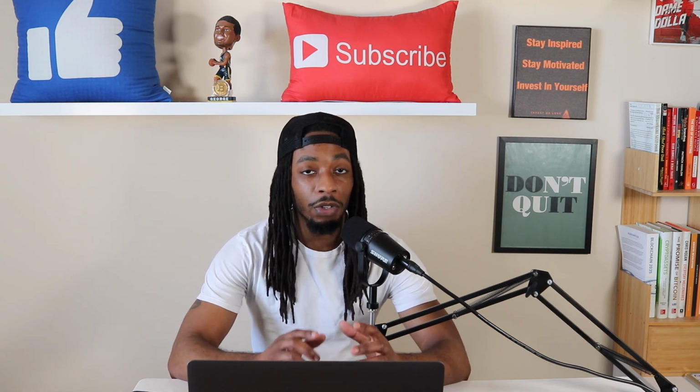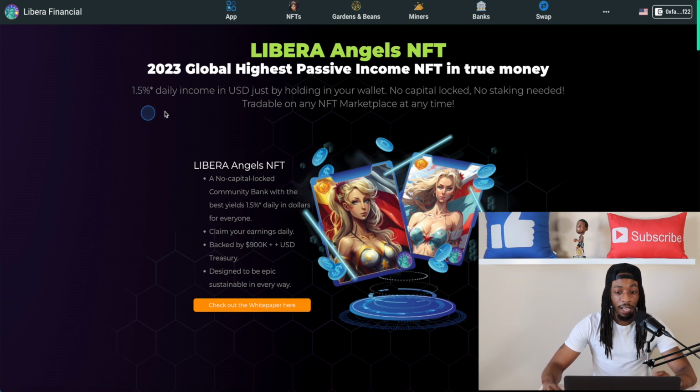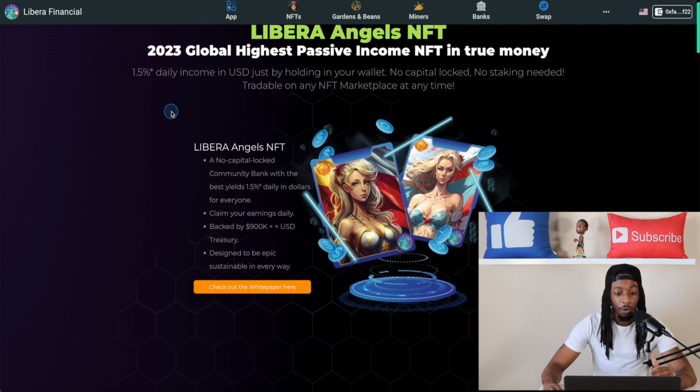But let's go ahead and dive into the details of this. All right, so now we are looking at the Libera Financial website, and we are on the NFT section. And as you can see, it is paying out 1.5% daily income in USD just for holding the NFTs. You don't have to stake them or anything like that. You just hold them in your wallet.